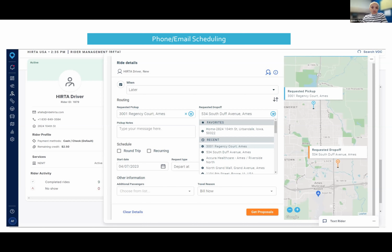We'll go ahead and enter the requested pickup, which we can use either a physical address or a business name. If a rider is wanting to go to Walmart or if they have a specific address, we can use either. We do have the ability of setting favorites if there's a particular location that the rider goes to on a regular basis. If it's going to be a round trip or if it's recurring, for instance, the rider takes this trip every Monday, we'll be able to enter that information. Enter a trip day and time frame, how they're going to pay for the trip, and then we can simply submit this get proposal option.